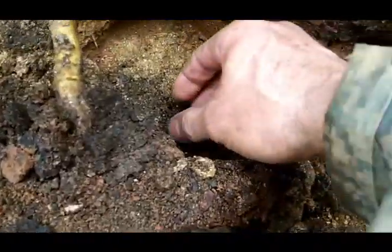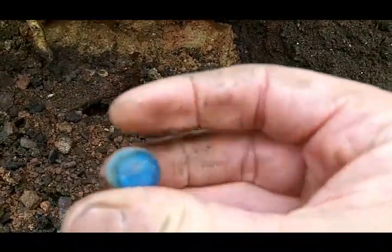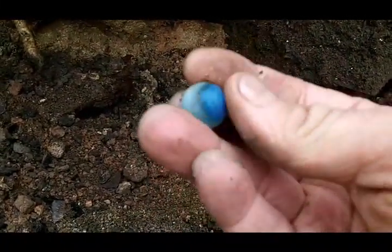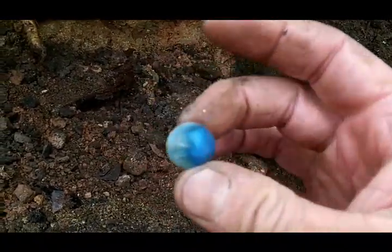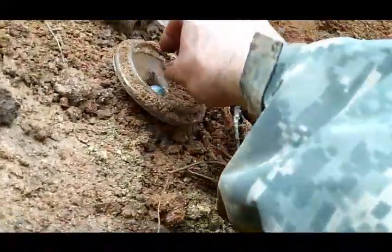We got our first marble of the day. It's a glass marble. Nice. It's kind of milky white with a little bit of blue in it. That's interesting. It's like one-sided. Nice. I'll save it. Put that right in there.